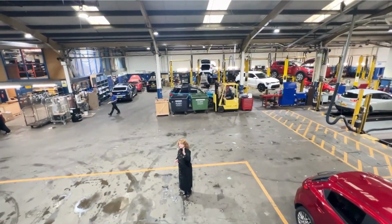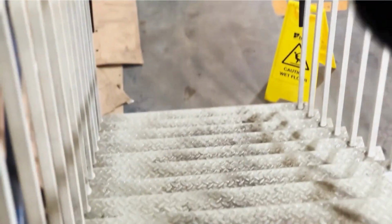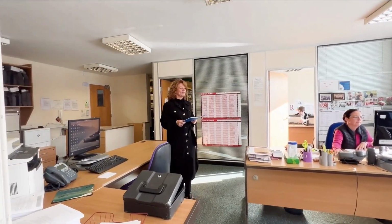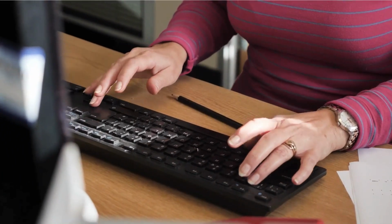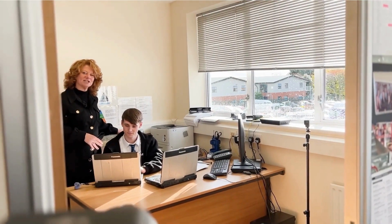So we're now going to go upstairs to the mezzanine offices. And the paperwork has to come upstairs here in Shrewsbury to the admin team. And this young gentleman has actually come from college to be one of our IT specialists.